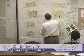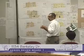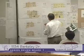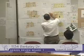So what I'm suggesting is for the existing windows, you do the same thing that you have done with the new construction. But I don't know if you have the option of removing any plaster. I don't know if that's actually an option for the existing.